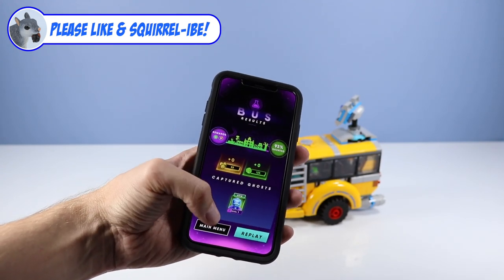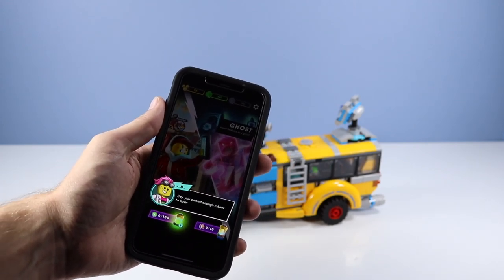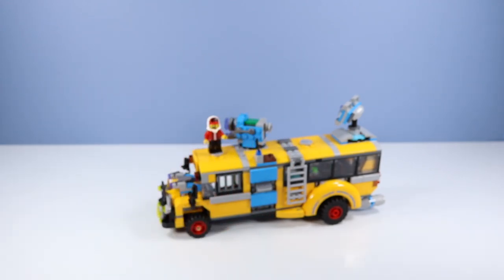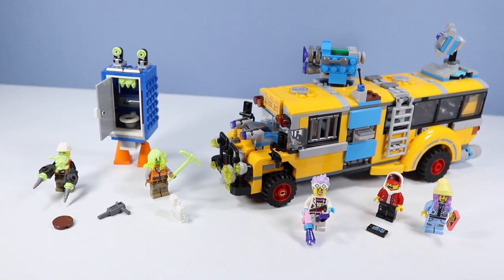All right, well, we can replay or hit the main menu. So that is just kind of a quick look. And that is just a quick look at some of the interactive ability of the app with the set. There's also other games within the app to play. It looks like it's just loaded with stuff. And that is the Lego Hidden Side Paranormal Intercept Bus 3000.